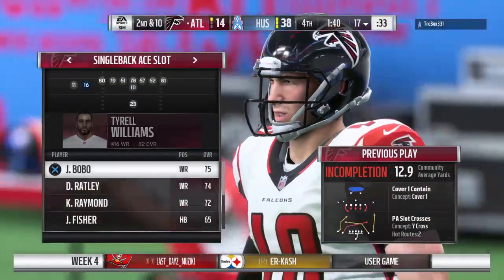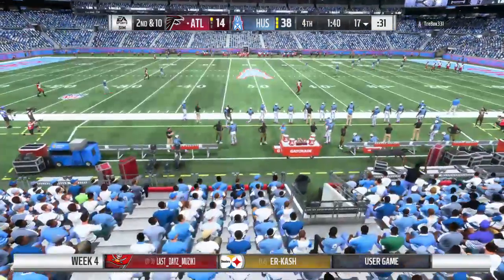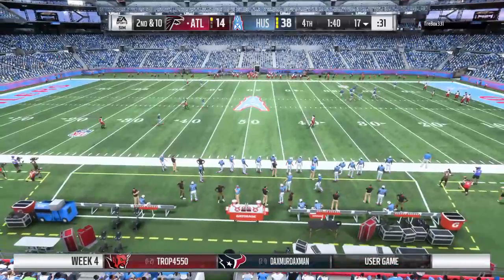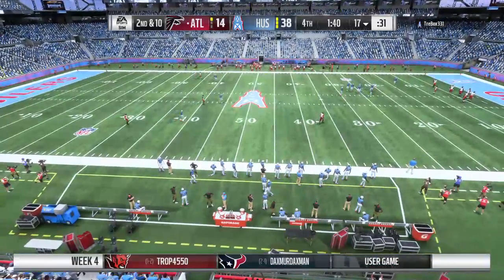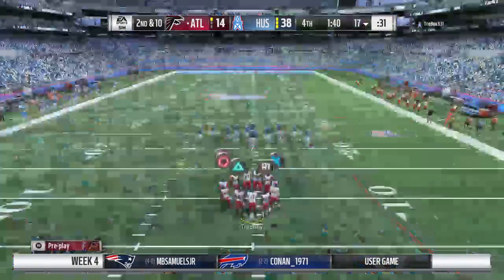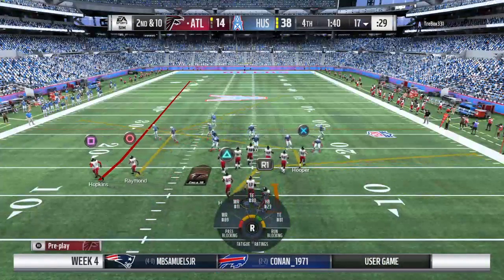What's the old adage? Be quick, but don't hurry. Well, that went right out the window there. He was hurried, harassed. That ball had to be gotten rid of. Otherwise, he was going to get sacked. So after the incompletion on 1st, now 2nd and 10.